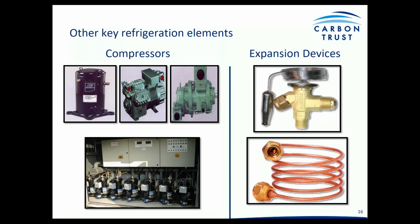Other key refrigeration elements that you will see within a refrigeration system, you see compressors on the left here. They can include scroll, reciprocating, and screw type. You can see it in the images, and they're often installed in multiples to improve the part load operation, as they're more efficient when they're operating fully loaded. You can also see expansion devices. They're often just valves with very little energy consumption, if any, in part of the cycle.